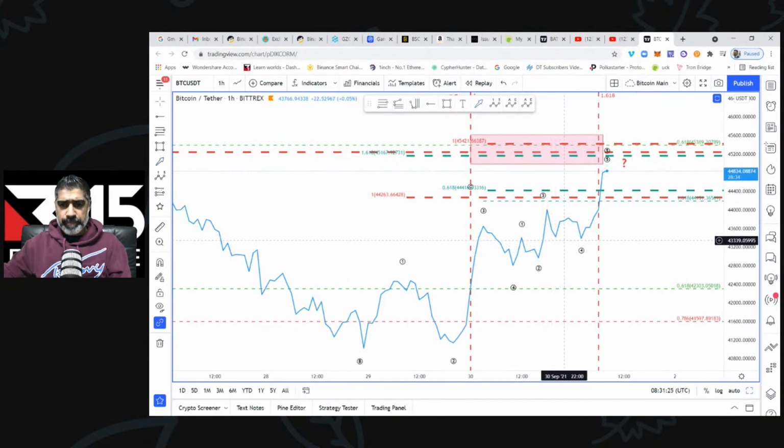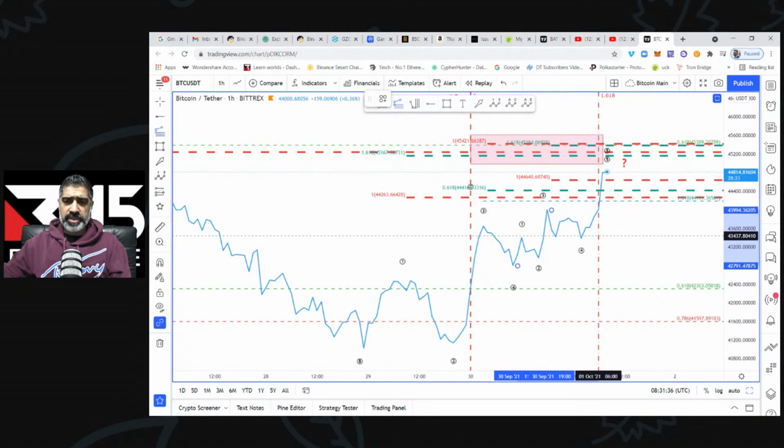So we want to look at, because that looks like a bump. Yeah, that looks like the 4 over here. So let's just do the key number here. The key one is going to be the 100% of wave 1 to 3, projected from a potential wave 4 low.